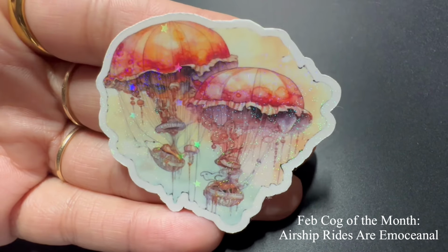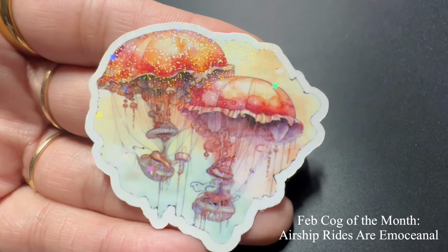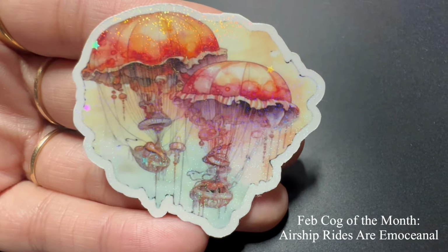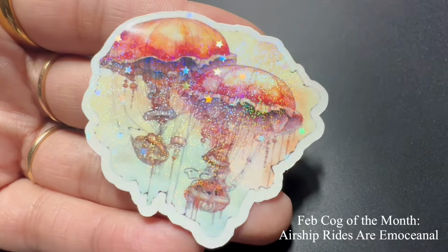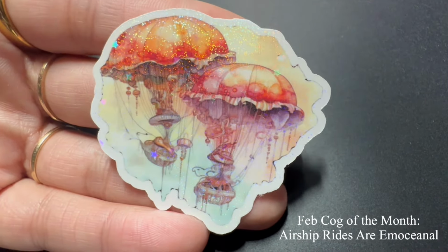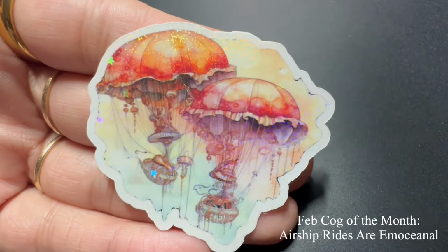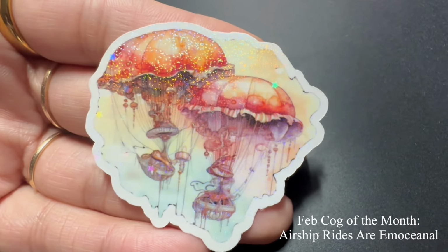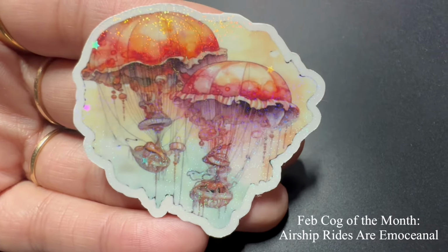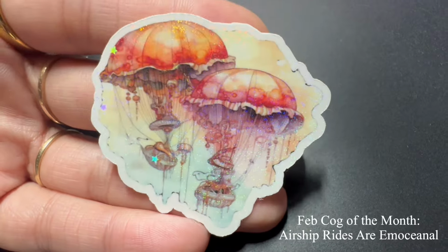Here's the sticker that's going to come with the COG of the month polish. I am really loving this sticker. I'm not the hugest fan of stickers. I don't like putting a lot of stickers on my nails, if any. I probably will end up putting some on, but on a magnet and have them stick on. I don't like the permanent effect. But this one just instantly relaxes me when I see it. I just think of a beautiful day. I love it. I think it's so pretty. It's so dainty. I love the little stars. I love the glitter. It's a very pretty sticker.